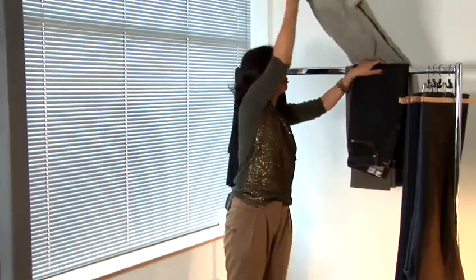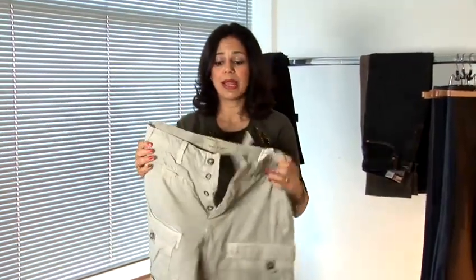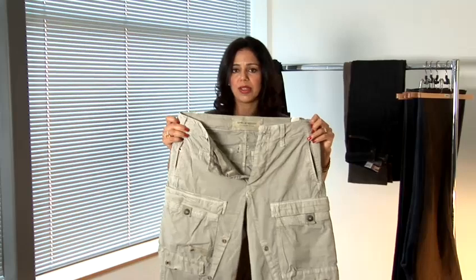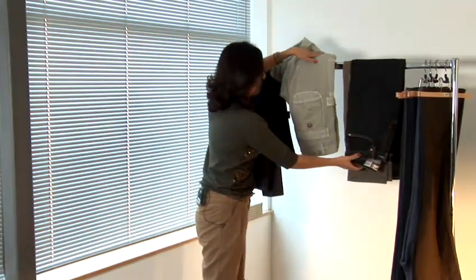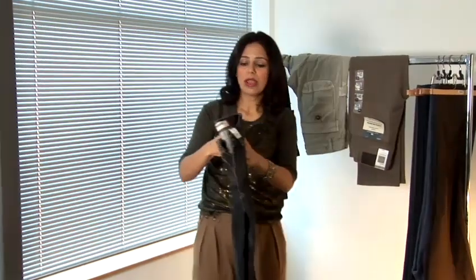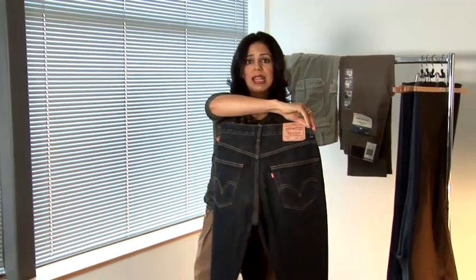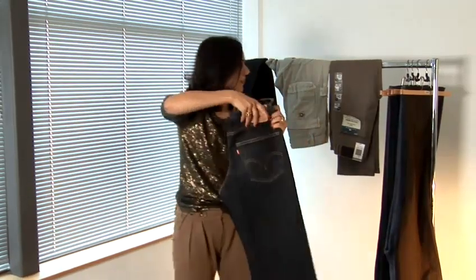Moving on to the casual trousers, where I mentioned about having detail, a cargo pant is a really good trouser shape for an inverted triangle because it's got lots of details on the back and also on the thigh area. Also, if you're wearing denim, a slightly heavier weight denim is good, and if it's got contrast stitching like this pair of jeans, it's again a really good way of adding interest in the hip area.